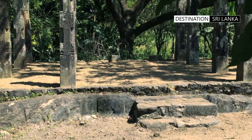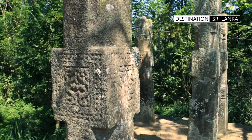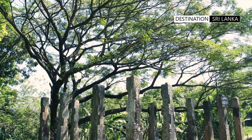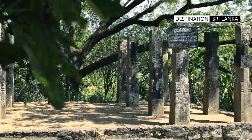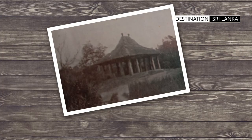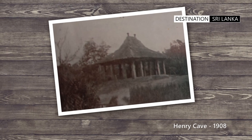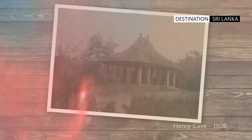Before one reaches the Embekke Temple, you come across a set of ruins. Stone pillars under a huge tree. This location, just a few hundred meters from the temple, is often missed by the tourist and is worth a stop. The original structure had a wooden roof, as depicted in Henry Cave's book of 1908.